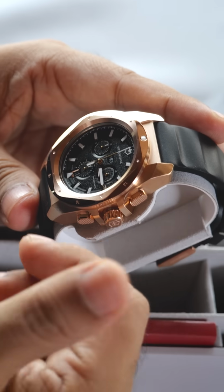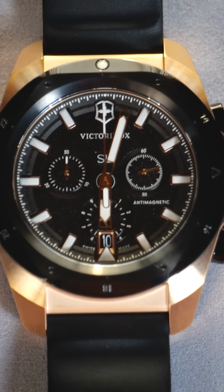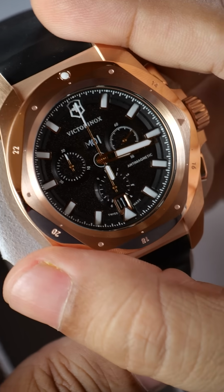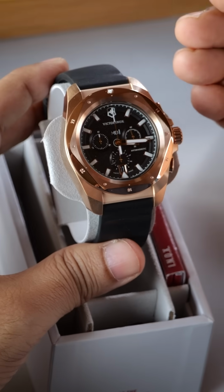Apart from this, there is also one more model which comes with this rose gold PVD case. A black bezel comes with all the quintessential I.N.O.X qualities, which is anti-magnetic, shock-proof, scratch-proof, 200 meters water resistance. So master your time with the new I.N.O.X Chrono India Edition.